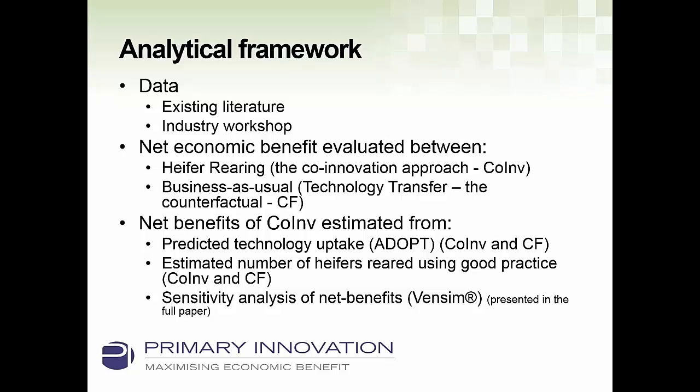Now, some people don't like the word counterfactual. They say it's a strange word, but in economics, that's quite an acceptable term. This is what you would have done if you didn't do, you know, this co-innovation. And then also the net benefits of co-innovation. We estimated that using a few things, like a spreadsheet and system dynamic analysis, and that's called VENSIM. That's the model we use there, and to predict the technology uptake using an ADOPT. We also combined that with estimates of the number of heifers reared using good practice under each of the co-innovation and counterfactual. And then we used VENSIM to do a sensitivity analysis of the net benefits.